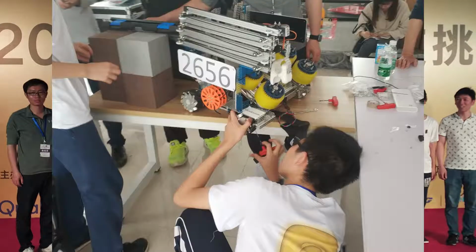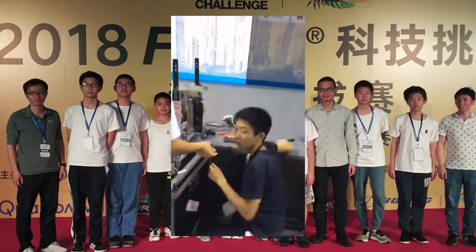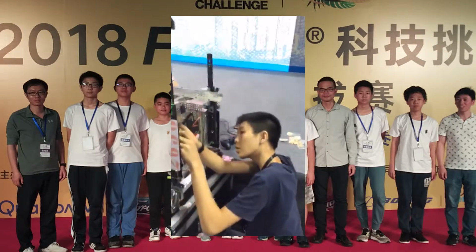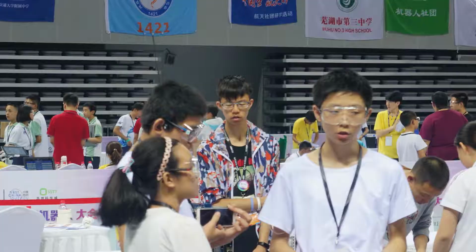In the second trimester, I recruited the base's first FTC team, Team 2656, with a total of 10 team members with an average age of less than 13 years old. It was a very young team. I was voted as the team captain and responsible for the overall organization, software design, commissioning, and I was also one of the robot controllers on the field when the competition is going on.